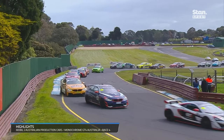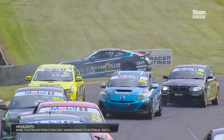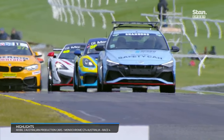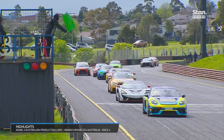Evo in the middle, and then the contact there was a bit of a concertina, the Puccini BMW, Lindsay Kearns in the Colby Cowan, Mercedes AMG, and Tyler Mecklem in the Evo. Those cars were out on lap one. That brought out the Hyundai safety car.